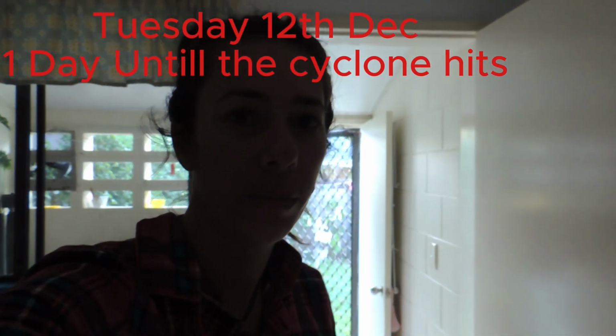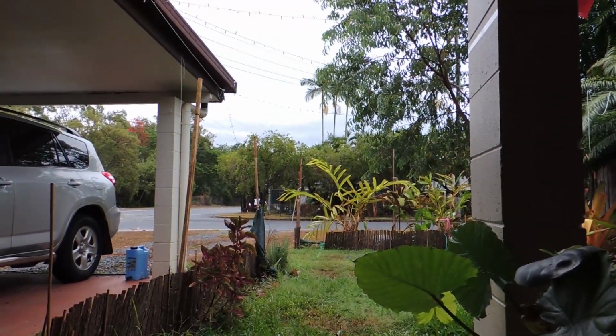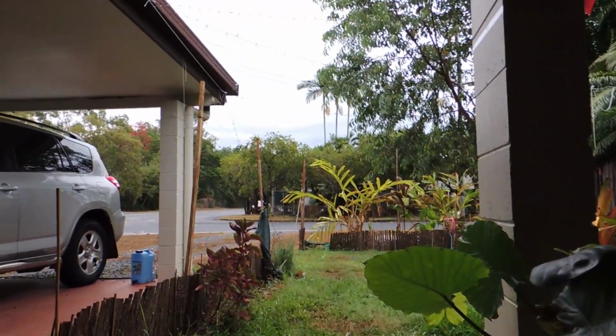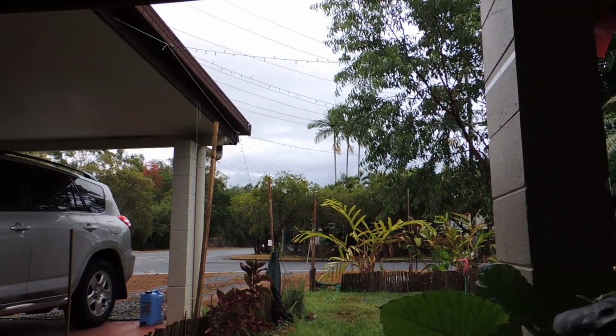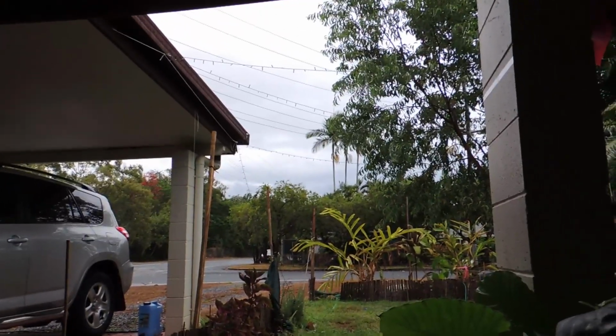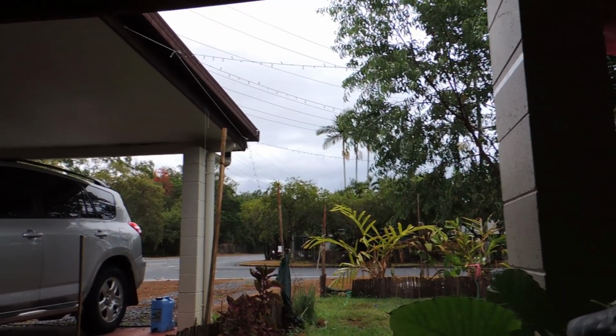So at this stage I'm going to work today, and I expect the wind's going to pick up later on. As you can see, it did rain during the night. But yeah, it's actually starting to look like a storm is coming, and it's predicted to hit Port Douglas, which is 50 minutes from here.